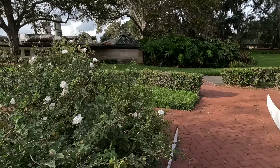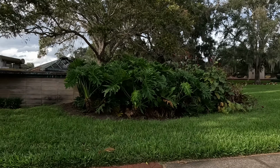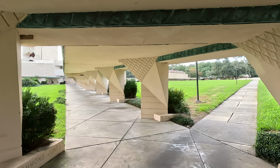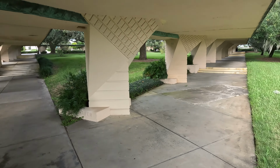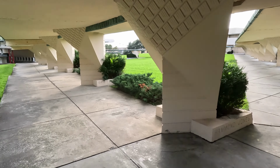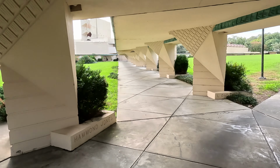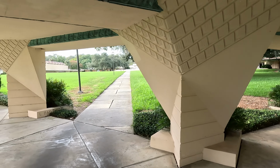Nice rose bushes. And good use of oak trees. Okay, here we have an intersection of 1, 2, 3, and 4. A quad of these walkways. And something else historic, a phone booth. See? They have a phone picture on the side. Steps. Oh, let's go this way.